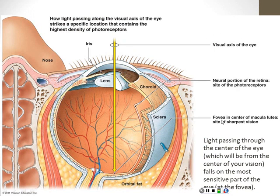So the fovea is the most sensitive area, and it's found in the center of what we call the macula, or the macula lutea, which is the sharpest area of vision. So most of our color vision and most of our precision vision is actually found very near this site of the visual axis of the eye. So it's the most sensitive part.